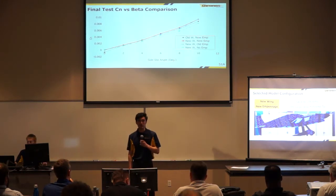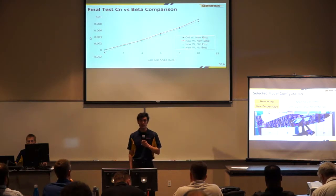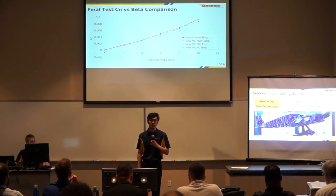Now on the primary screen is the coefficient of yawing moment plotted against the side slip angle. As is evident, all four configurations here share virtually the same upward slope, indicating that the aircraft is stable in yaw.